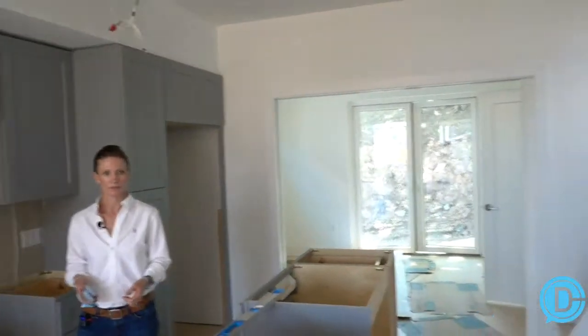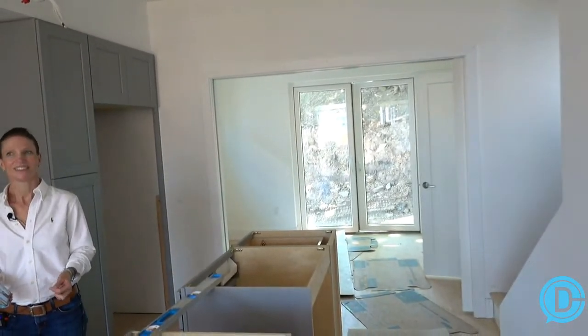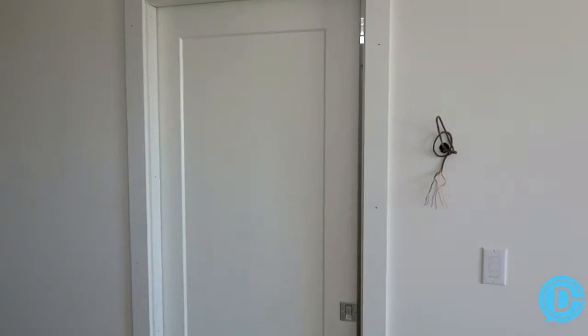Let me see if I can pull this pocket door here closed, 'cause that's a little loud. Like this one's still locked in place. Oh no, it isn't. There it is. Oh, nice. See, there's another pocket door right there. They're working downstairs, so I don't know if that saw was driving everybody crazy or not.